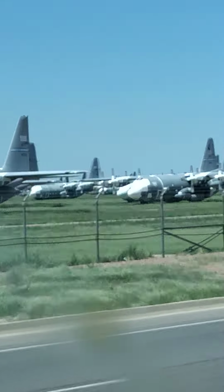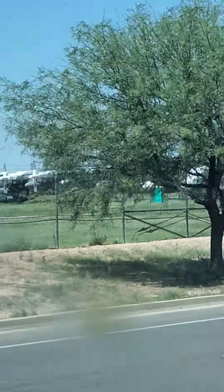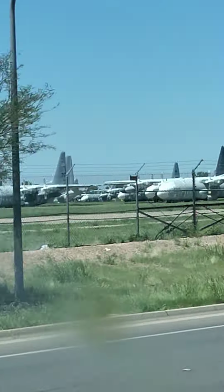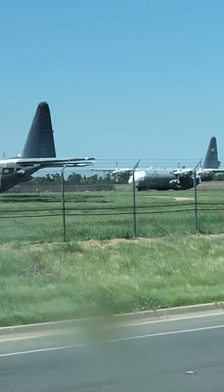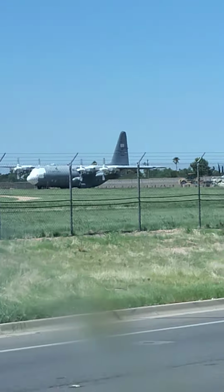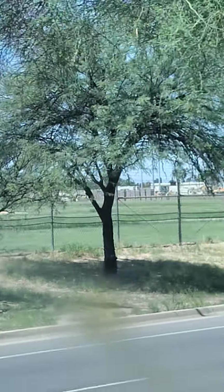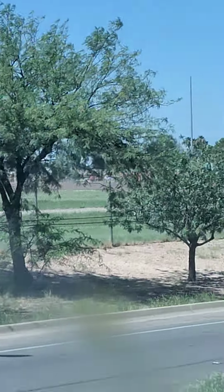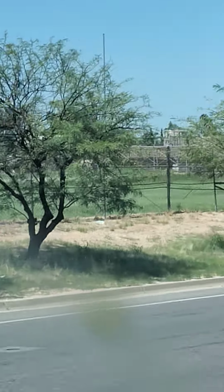More planes. As far as the eye can see, nothing but planes. Those are all C-130s from the U.S. Air Force. Gotta have extra room to make a U-turn. More planes there. Oh boy. As far as the eye can see, nothing but derelict planes. All right, we're gonna make a U-turn here.